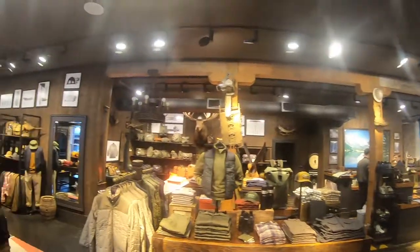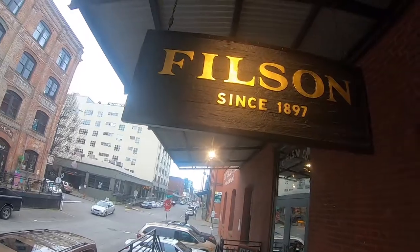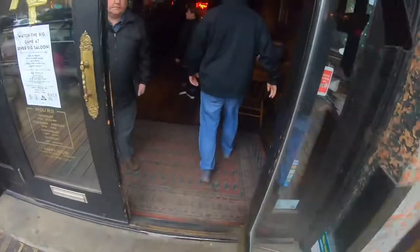And by hopping onto the Amtrak, you can head straight north up to Vancouver, Seattle, and even all the way up into British Columbia. Now the Pearl District is known for its variety of uses like art galleries, high-scale businesses, and high-rise condos. And down here, you're easily going to find 100 different shops, restaurants, bars, and if you come down here, you gotta go see River Pig Saloon.